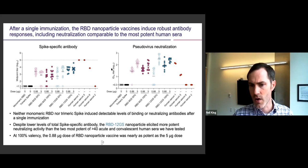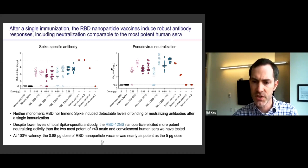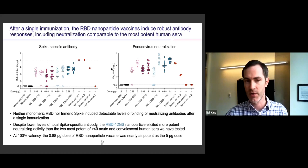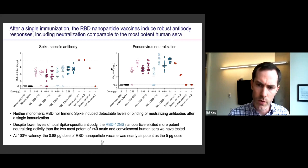The four samples in red on the right are four human serum samples that span the range of potency that we've observed by ELISA. Human serum one is the most potent sample we've seen, and human serum two is the least potent. You can see that while a couple of those human serum samples, one and five, are quite potent by total binding antibody titers on the left, in terms of neutralization, the RBD nanoparticles are actually outperforming them. And again, this is apples to oranges, immunized mice, infected humans, but just as a benchmark, we think that's very encouraging, given that the doses we're using here, 0.88 micrograms and 5 micrograms, are not considered high doses in a mouse.